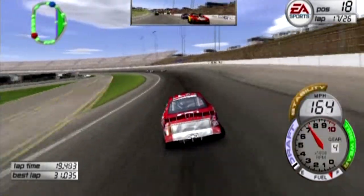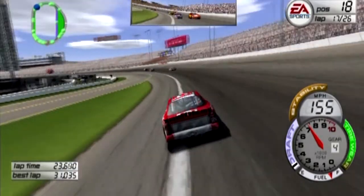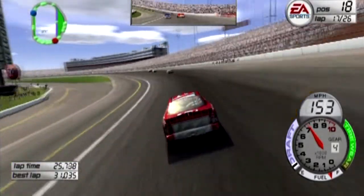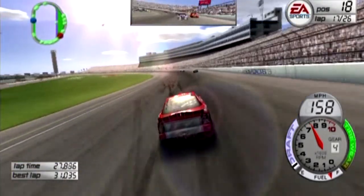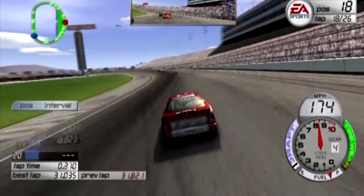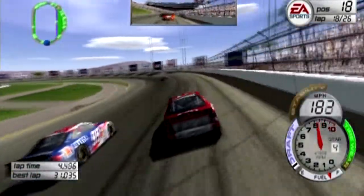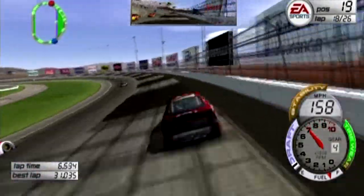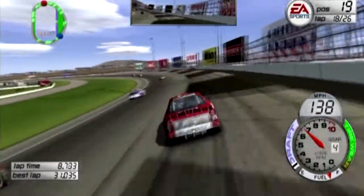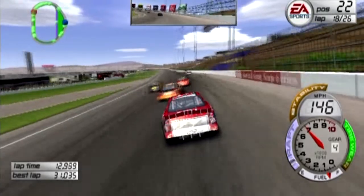And I probably should have given Michael a little bit more room there, but I was trying to protect that position, and I got into him just a little bit too much, more than I really wanted to. We almost took both of us out there. Here's Jeff Burton with these fresh tires. I don't know if we can hold him off very much. Oh man! Wow. Not sure if you guys saw that, but he just got to our corner panel and it just felt like the air left us for a little bit.